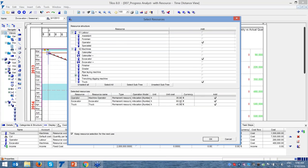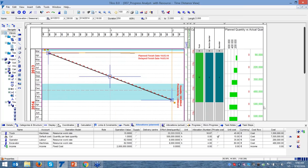If you are using Excel, and you have too many resources, we can even help you, we can import it from Excel to resources as well.